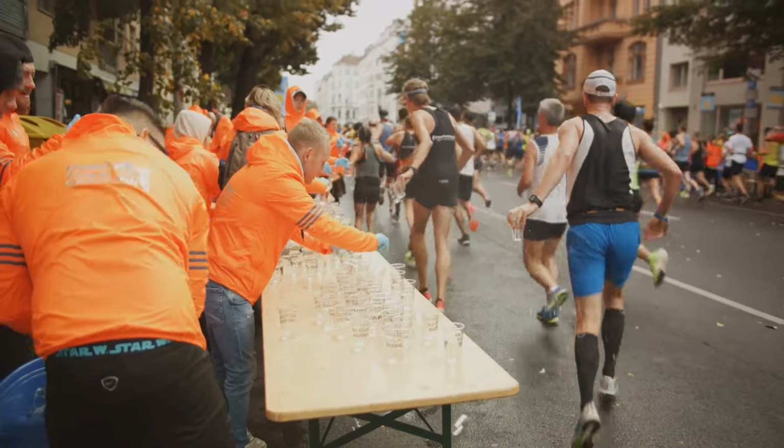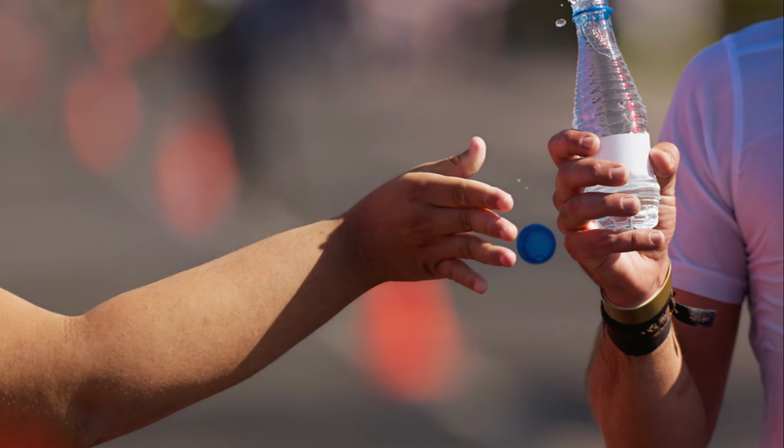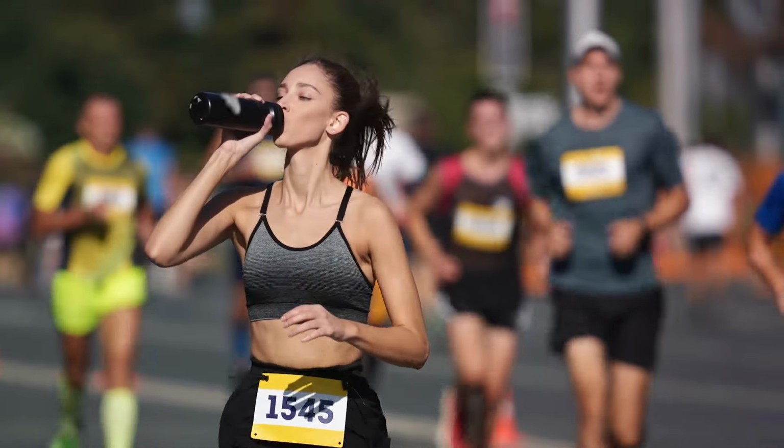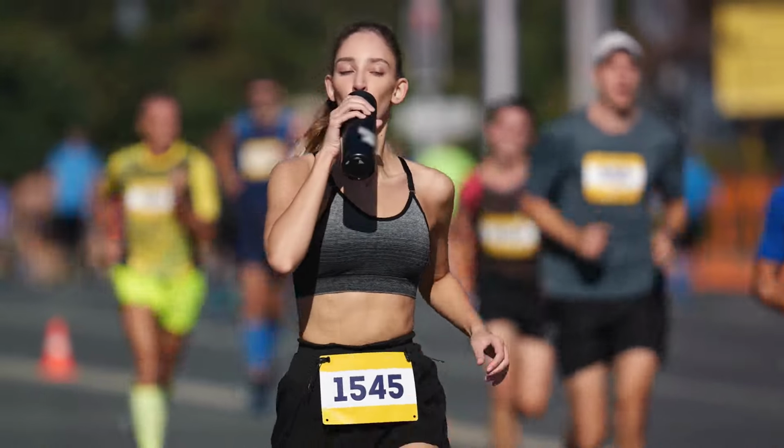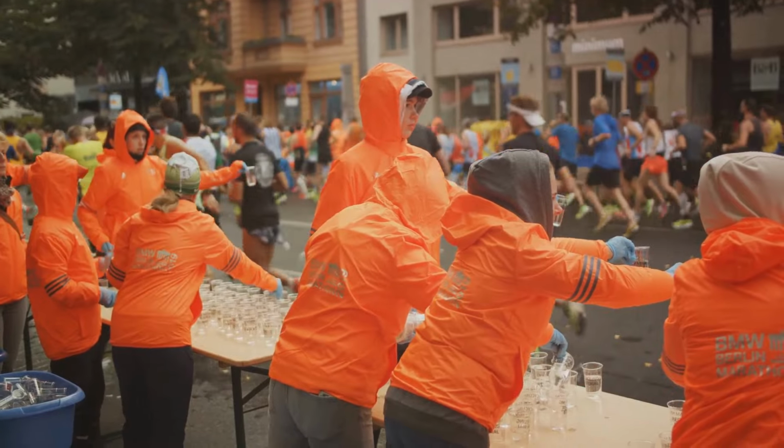Imagine this. You're in the middle of a marathon. You've been running for what feels like an eternity. You're hot, you're tired, your mouth feels like it's been stuffed with cotton wool. And then you see it, the beacon of hope, the water station. Suddenly, you're like a kid in a candy store. You want to grab every bottle, gulp down every drop.